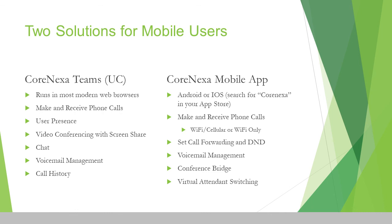With Teams UC, you can make and receive calls just as if you were sitting at your desk phone. If your desk phone were to ring for any reason while you're logged into Teams, it will ring on Teams as well. With Teams UC, you can chat with other Teams users as well as view their presence settings. There are video conferencing capabilities that will soon be greatly enhanced due to some recent acquisitions. And Teams UC will also let you see your complete call history, and it is another great method for managing your voicemails.